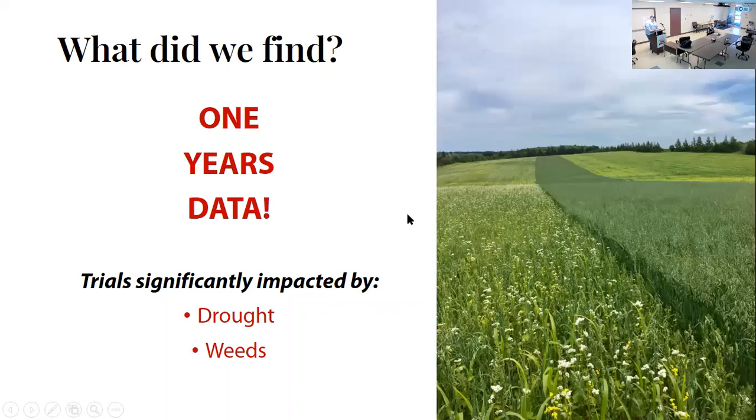Last year was a challenging year in a lot of parts of the island. A lot of places were severely impacted by drought or by weeds or other things, early frost in some places. So that can have an effect on our data. It's just something to keep in mind.